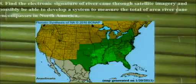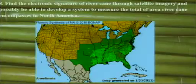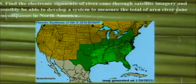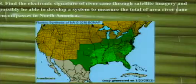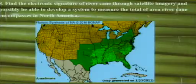And finally, well, not finally, there's a couple more: find the electronic signature of river cane. I have a professor friend at the University of Florida. He does ethnobiology all over the world. He does a lot of mapping stuff, and he's interested in finding the electronic signature of river cane. Once we get the electronic signature, just one satellite pass over the United States, and we'll be able to tell exactly where it is and how much we have. So that's what he's going after. We're trying to get enough data that we can get the signature. We're getting close, but it's not as close as we'd like to get.